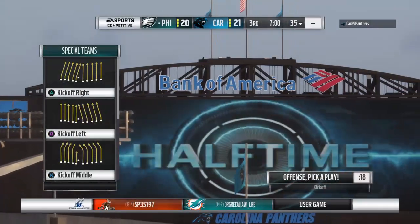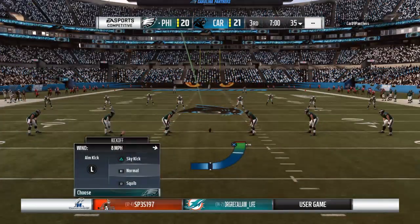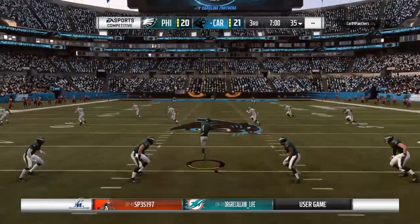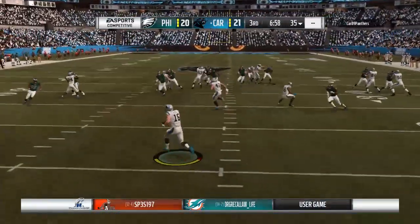Yeah, who has time for a halftime show with a trip to the Super Bowl on the line? Let's get back to it. So we've reached halftime here in the NFC Championship. The Halas Trophy still hangs in the balance as the second half is now underway in the NFC Championship game.